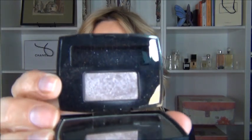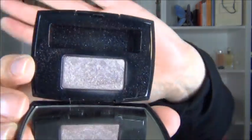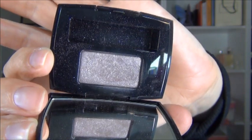I also have a backup of my favorite eyeshadow, and a couple of reasons for the backup. First of all, I had heard that they were going to discontinue this color, and then a friend of mine had it and didn't enjoy it, and so she passed off hers to me, so I have two of them. And that is a Chanel single eyeshadow in the color Fauve, which is just a beautiful... Is it going to focus for you? There you go. It's like a purple taupe.